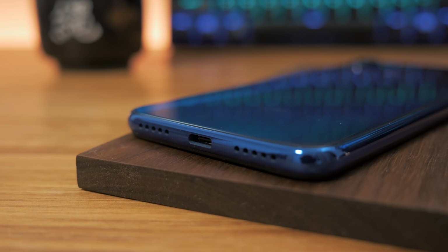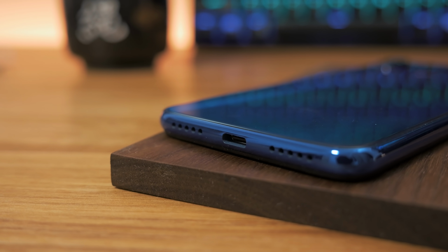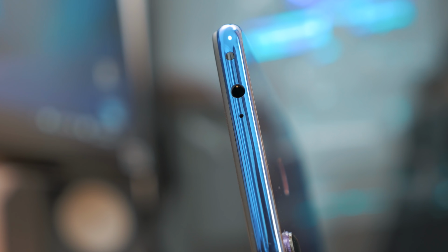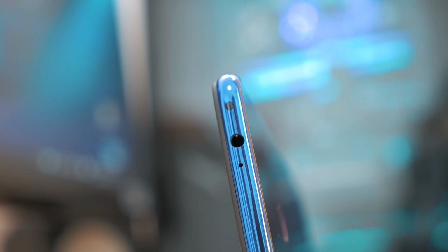Aside from that, it has a USB Type-C port. Not that it's a new technology, and it does appear more and more often on budget devices. But can you do this? The sweet headphone jack. Even a $1,500 phone nowadays doesn't necessarily have a headphone jack.